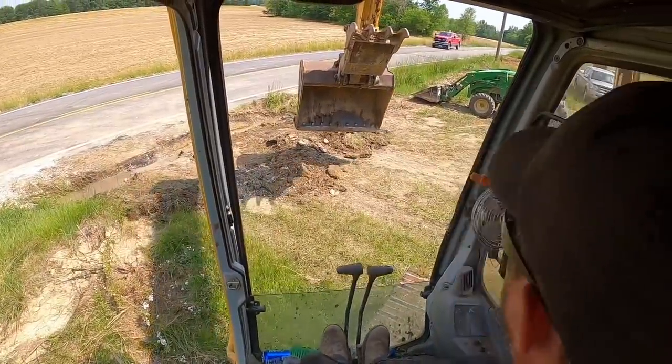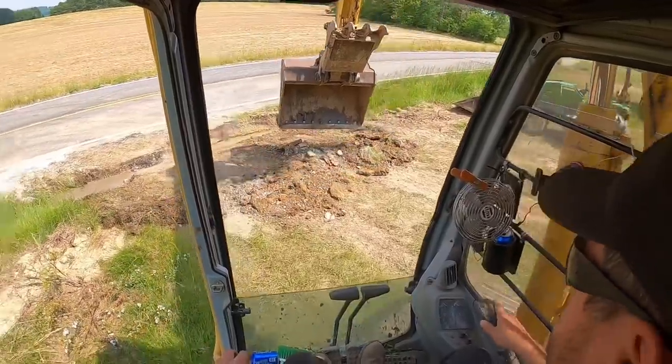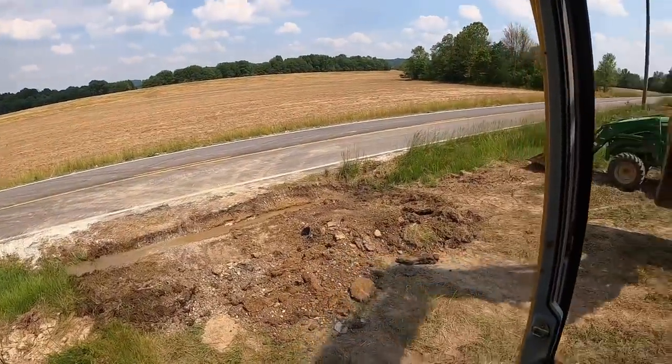Something to the state highway and have them come down through here. This whole ditch needs to be cleaned out down through here, to be honest with you. Anyway, crossing's gone, it's draining. Let's go check on some dams.